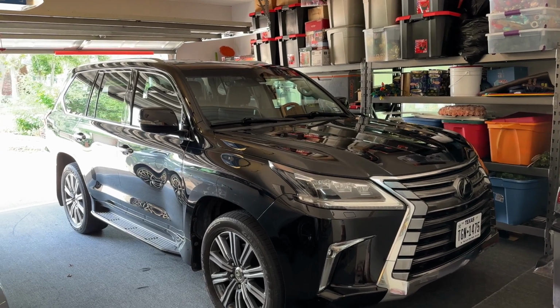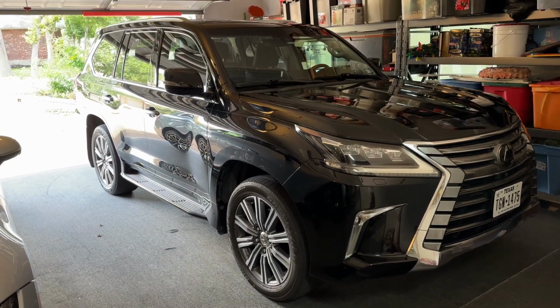Top end, I don't think there's any additional power, but I don't know for sure. So let's go measure it. The data doesn't lie.